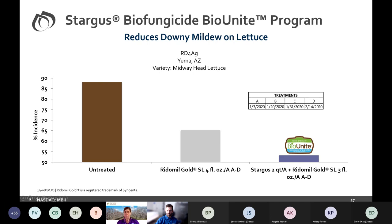Well, the Stargus treatments over on the right, it's BioUnite, which is adding our biologicals with chemistry, as Taylor mentioned before, 2 quarts per acre of Stargus added to 3 fluid ounces per acre of Ridomil Gold SL. And as you might notice, that's a reduced rate from what the Ridomil Gold standalone was, because that's 4 fluid ounces in the standalone. And we saw a great reduction with that, adding our chemistry and biologicals together, down near 55%, which isn't bad in a super high pressure situation such as this one.